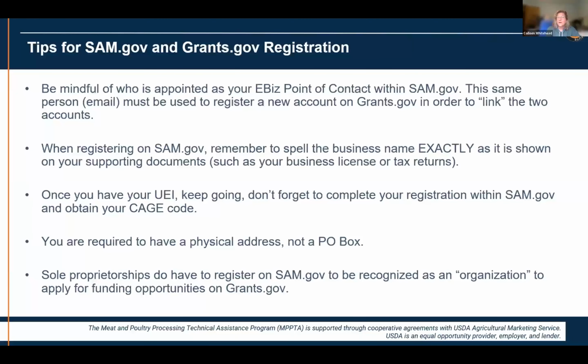Also, you are required to have a physical address. The system will not recognize a PO box. So make sure that you're utilizing a physical address. Some people have done a DBA, doing business as, and they have used their home address because that's where they keep their personal records and their business files. So that's their quote-unquote physical address, but they do a DBA with the PO box. But you must have a physical address to be able to register within the system.